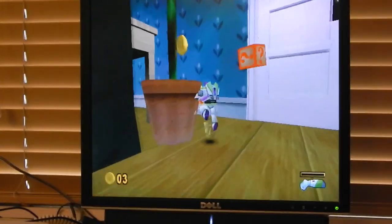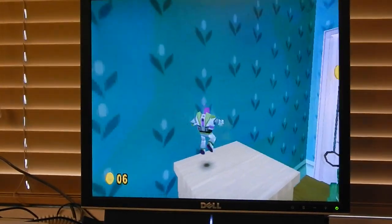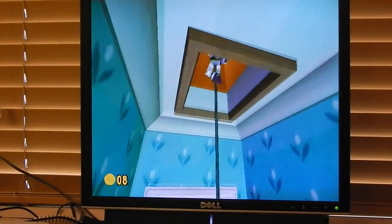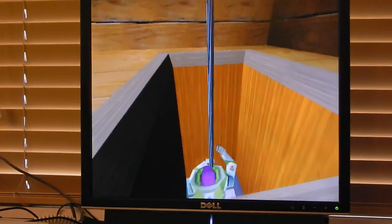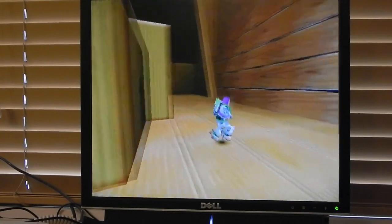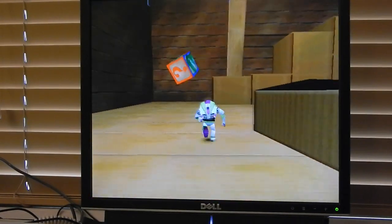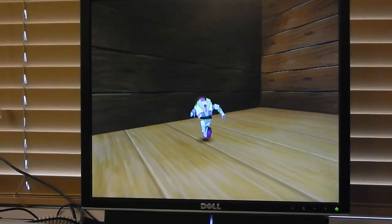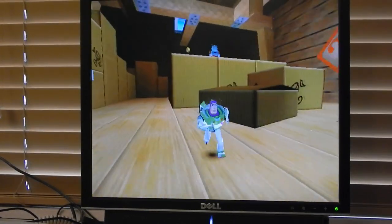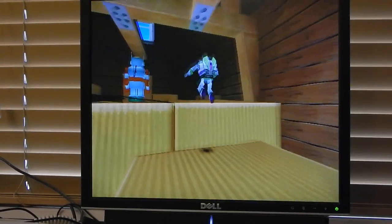I want to see what it is like up top here. We'll go up into the attic here. Look how wonky that camera is. These early 3D games, man. The frame rate does stutter down a little bit. See, when you look over here, it slows down, but when you look at the wall here where there's less stuff, it gets nice and smooth. You look back here, it chops up a little bit, but not so much that it's unplayable. So to me, that's pretty impressive for Intel graphics.